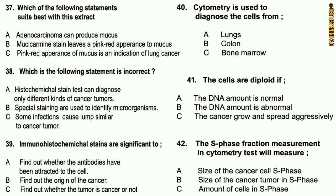Often, flow cytometry is used to diagnose the cells from lymph nodes, bone marrow, and blood samples. It is very precise in diagnosing the exact type of lymphoma or leukemia. It also helps distinguish lymphoma from non-cancer diseases in the lymph nodes. Flow cytometry is also used to measure the amount of DNA in cancer cells, called ploidy.